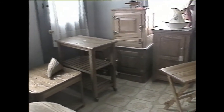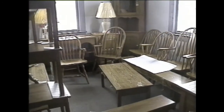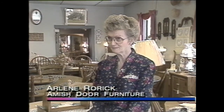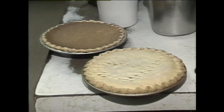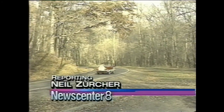But for bargains, my favorite room in the store is this one, called the Make an Offer Room. It's filled with furniture that just didn't meet the quality standards set by the operator of the store, or maybe scratched and dented. We let the public then make an offer, and I've yet to refuse anything that was reasonable. Amish craftsmanship, Amish food, and a guide to auctions all yours, and best of all, it's just a one-tank trip. I'm Neil Zurcher, News Center 8.